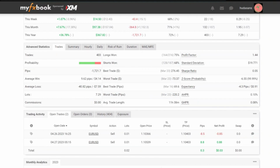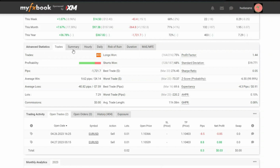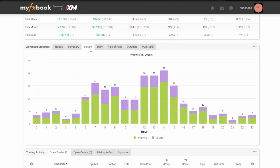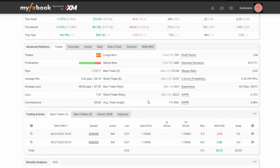Advanced statistics. Out of a total of 403 transactions, the profit ratio is 72%. This is the result of trading using the Euro-US pair. Trading runs continuously for 24 hours using this expert advisor. The average trading duration can be up to 11 hours more, with a profit factor of 1.44.